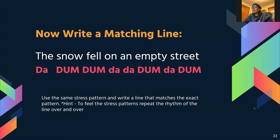I just wrote down, I wrote the rhythm wrong. You had it as dum dum da da dum da dum. Is that right? Yep, it's da dum dum da da dum da dum. The snow fell on an empty street.